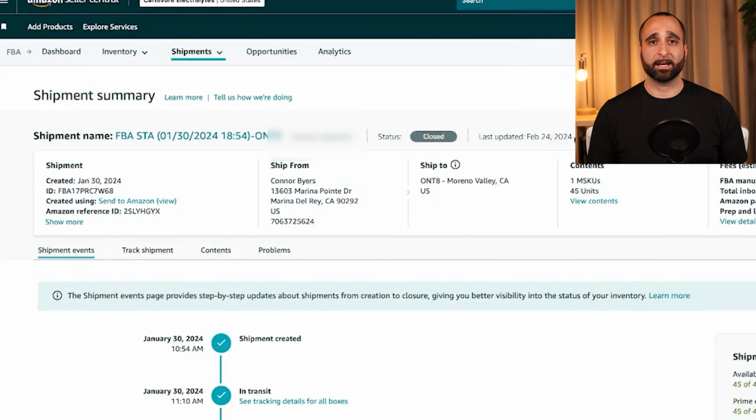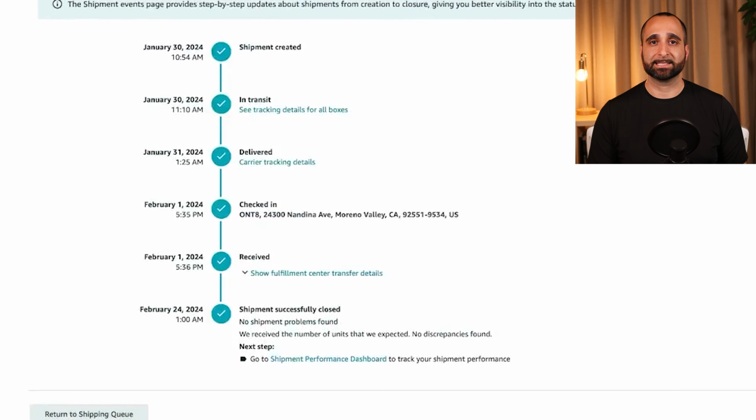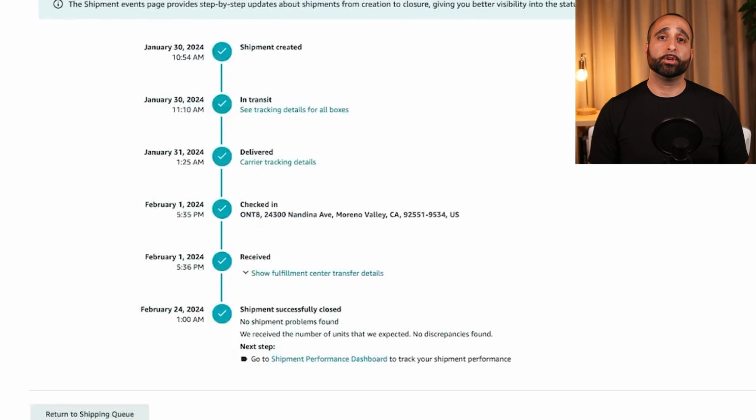Under the shipment status, you will encounter various statuses that indicate the progress of your shipment. Amazon provides a list of these statuses, and it's important to familiarize yourself with them. Understanding these statuses will help you track your shipments more effectively and address any issues promptly. Keeping a close eye on the status of your shipment can help you act quickly if any problems arise, ensuring your inventory is always in stock and ready for customers.